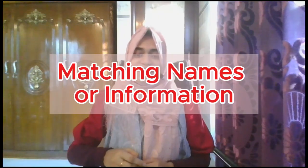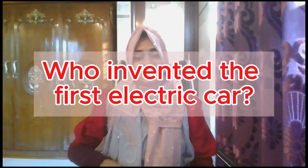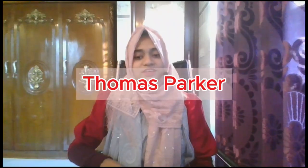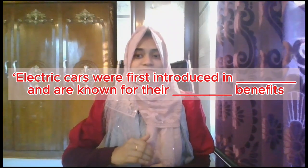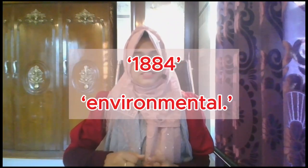Next is matching names or information. Here, you match names or specific information to what is said about them in the passage. For example, who invented the first electric car? From the text, you would match Thomas Parker to this invention. Next is summary completion. You will complete a summary using words from the passage or a provided word bank. For example, electric cars were first introduced in ___ and are known for their ___ benefits. Your answer might be 1884 and environmental.